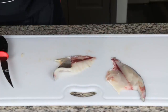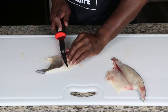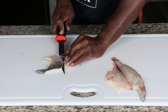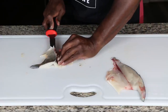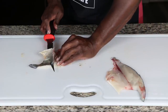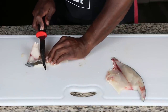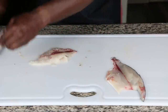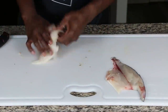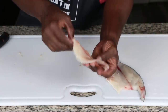So what I'm gonna do, I'm just gonna come back around and see if we can just get the skin off. So when you fillet or skin a pompano, you definitely have to keep it at an upper angle to get that skin. But it wasn't that bad, to be honest with you. There we go, y'all. So that is my filleted pompano.